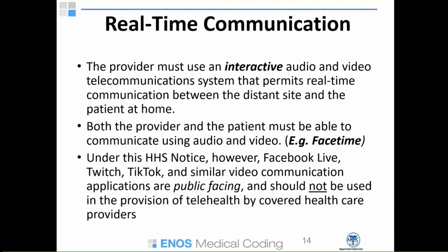Under the Health and Human Services Notice, the OIG also came out with some guidance, and the OCR, the Office of Civil Rights, is the government body that oversees HIPAA privacy, and they have also relaxed their enforcement. But they did specifically say, however, things like Facebook Live, Twitch, TikTok, other similar video communications are public facing and they're not secure, so they should not be used in the provision of telehealth by covered healthcare providers. So Facebook Live, no. FaceTime, yes.